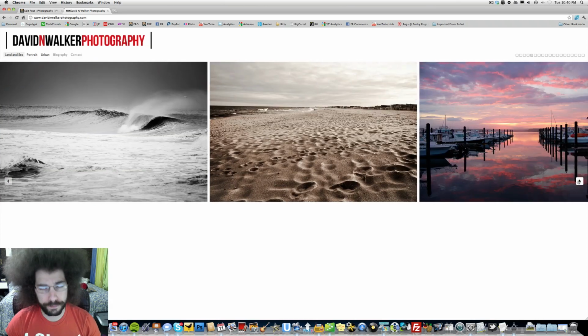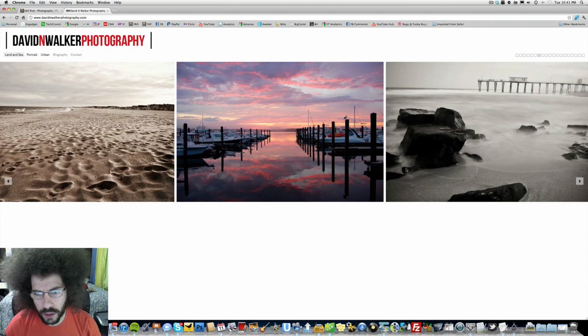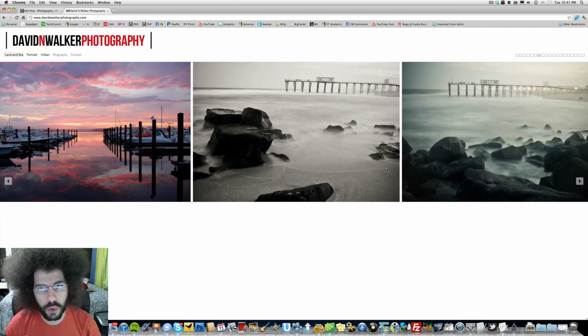A nice way of editing, nice tones coming out. I don't know what camera he's using. Maybe that's under the Biography, so we'll get to that in a second. Nice boat picture, except that it kind of looks a little mosaic, like something's going on. What happens if I click on it? If I click on it, it moves. Very interesting.